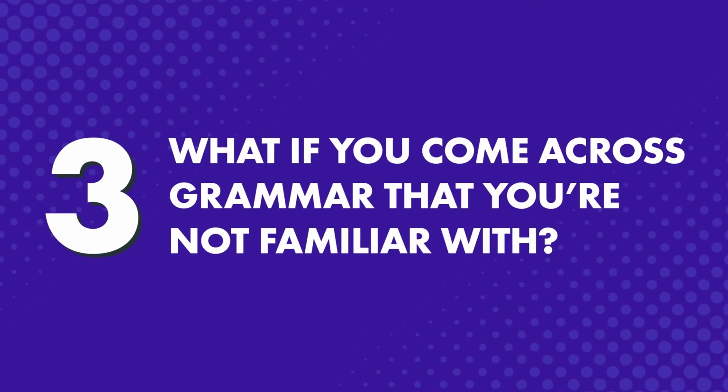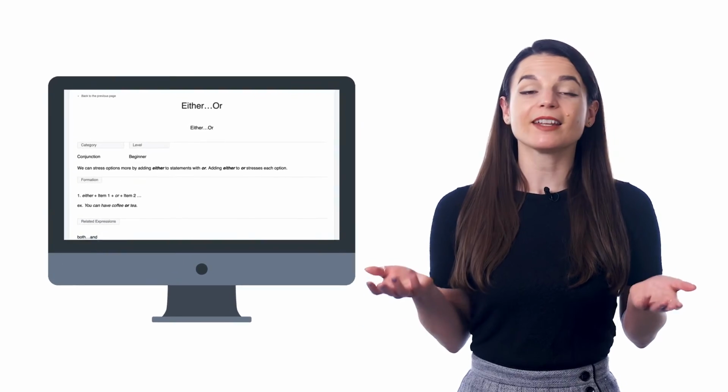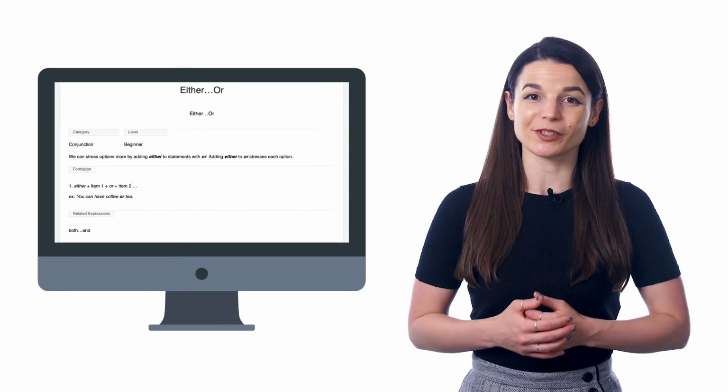Three. What if you come across grammar that you're not familiar with? Or what if you want to review a specific rule without going back to redo a lesson? That's where the Grammar Bank comes in. You can look up grammar rules and get the explanations, examples, and links to lessons where we cover these rules.